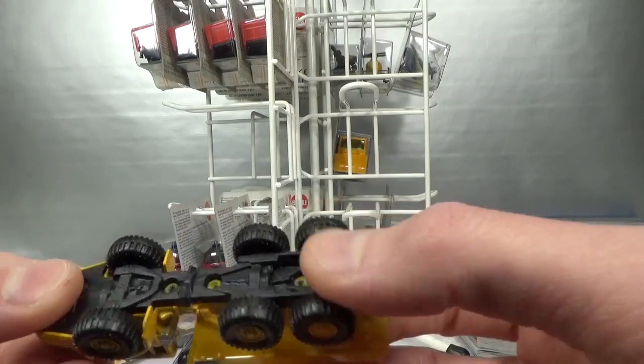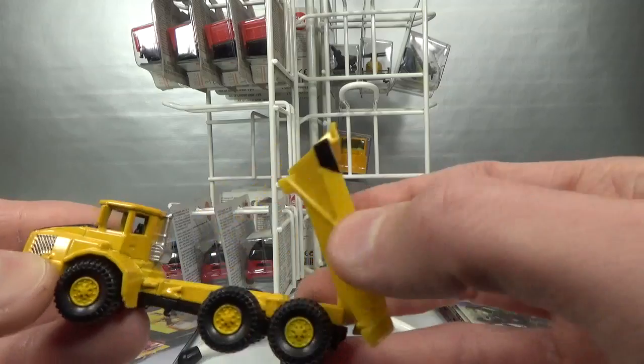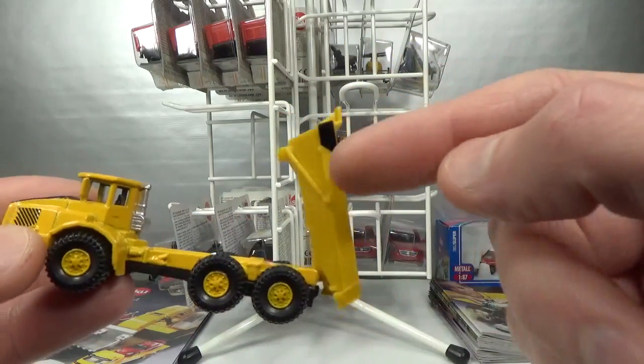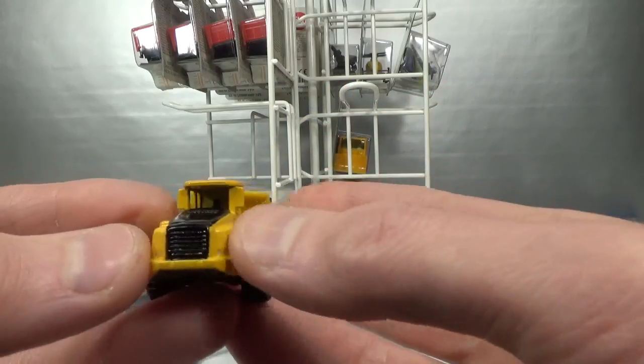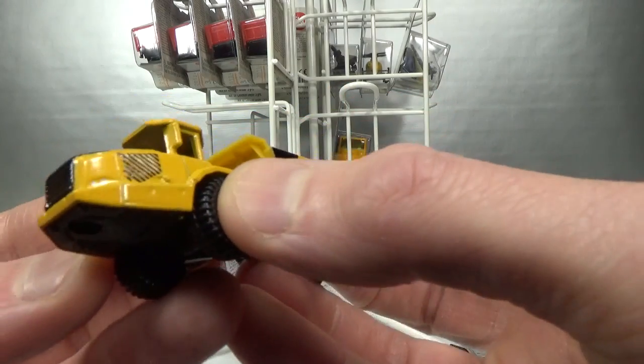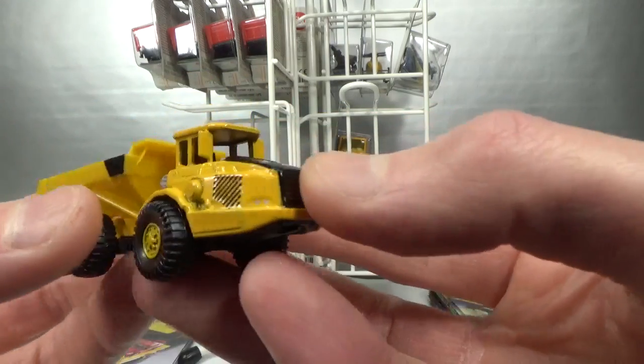Six-wheeler. I think this dumps, yeah, because that's what it's called. Plastic. This is all metal. Some black paint here on the front, and some headlights painted. Grille details there.